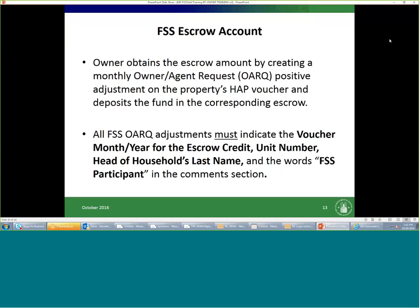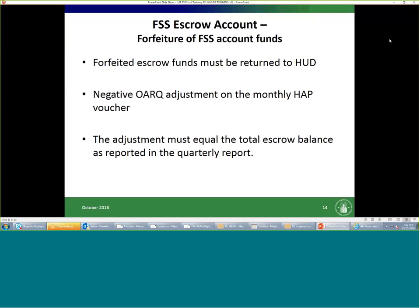Okay. So what happens if a family's going along and they're doing pretty well, and I'm squirreling away escrow funds for them for a couple years, and then they don't complete the program? Then what happens to the escrow funds? So in that scenario, the escrow funds will be forfeited and returned to HUD, and due to this, whoever's submitting your monthly voucher will create a negative OARQ adjustment on that voucher, and the adjustment must equal the total escrow balance as reported in your quarterly report.